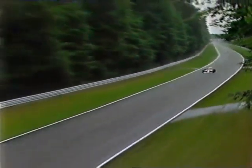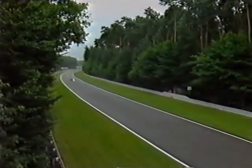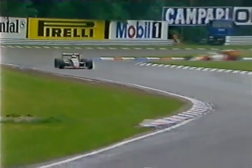Prost is piling on the speed now as he comes through to complete his 20th lap, Senna having already done so. And Prost, stung by the criticisms of the French, is now 14 seconds behind Senna. The gap is increasing. It really does look as though Ayrton Senna is going to be 1 Grand Prix clear of Prost. And it's just started to rain again.